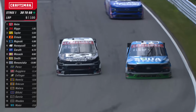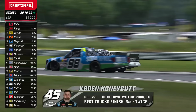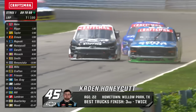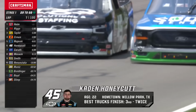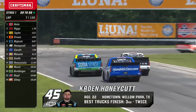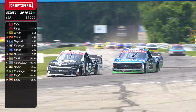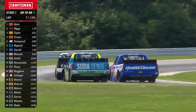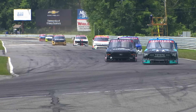We can start showing some of these shots as we see Caden Honeycutt attacking on Ty Majeski through turn 7. Oh, Britt Cruz off the road a little bit again, it looks like, up ahead of him. And look at Raja Caruth in the 71. Can he sniff a way to get him three wide as they head toward Big Bend? And now Ty Majeski has to give up that spot there for the most part. This Big Bend is a long sweeping corner, and he's Grant Enfinger this morning.